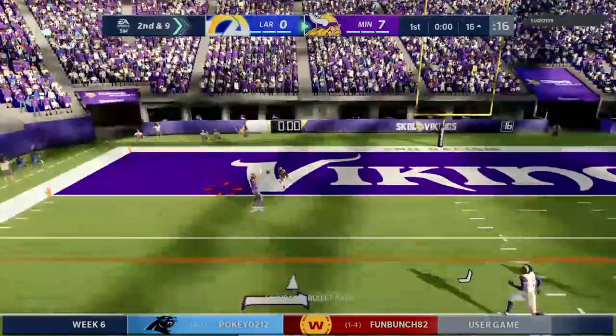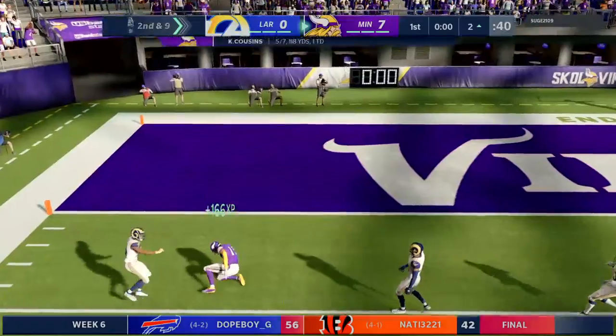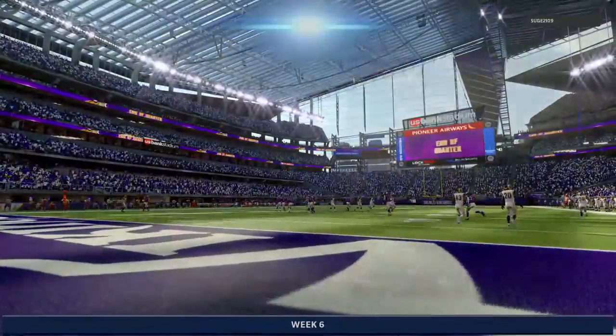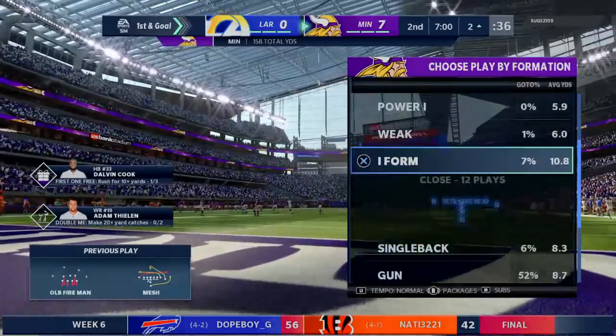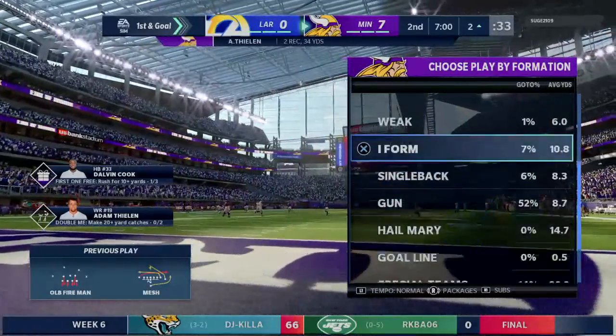Again, it's Cousins. And he's got it. And he'll be taken down, as that will take us to the end of the first quarter of play. After 7-0 on EA Sports.